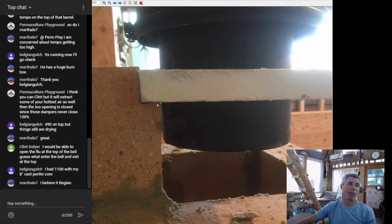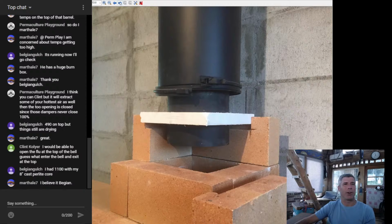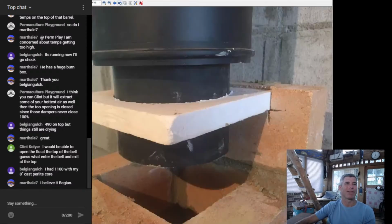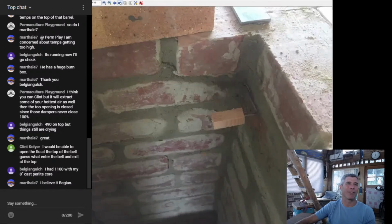A rabbet here, letting this ceramic fiberboard into the brick to catch the chimney. Now it's not holding the weight of the chimney. The chimney's suspended from the ceiling, but it is just forming the seal, and then you can see there's a little bit of elevation here, so they can fill it in with clay sand mortar on top. So there you can see it even more clearly. There you go.